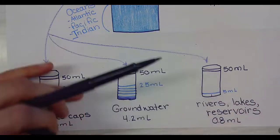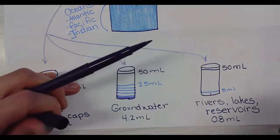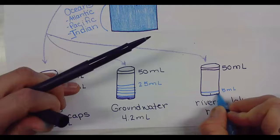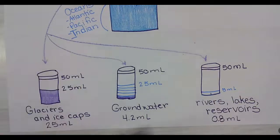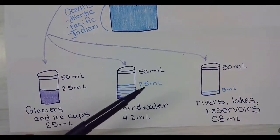3, 4, 5. So this is probably, I have to use light blue so we can see it. I don't think you're going to see it. So this is maybe the amount of fresh water that's hanging out in our rivers, lakes, and reservoirs. You can't even see it. What?